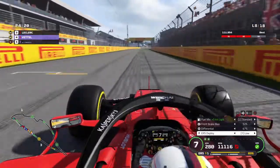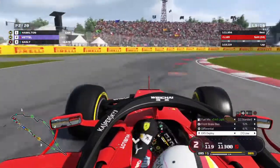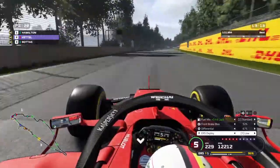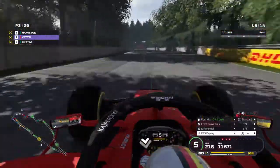But it's going to be interesting if we can get ahead of Bottas and Leclerc. I believe we are going to come out comfortably in front of those two. Actually, I say comfortably, Bottas is right there. However, there is a car between himself and Leclerc, so that's not worked in the Ferrari's favour. The pit stop's not going well for us at Ferrari.